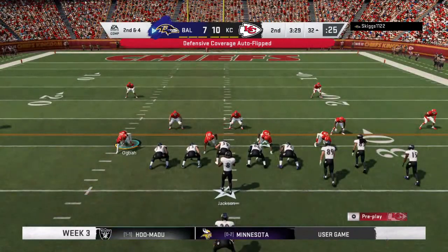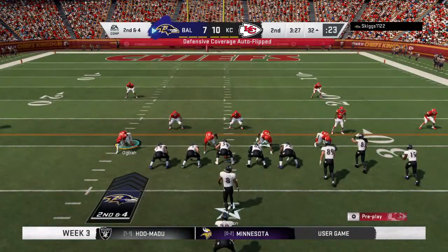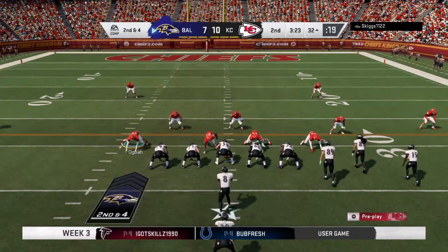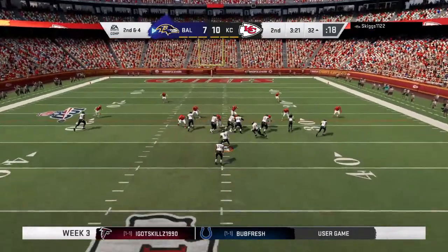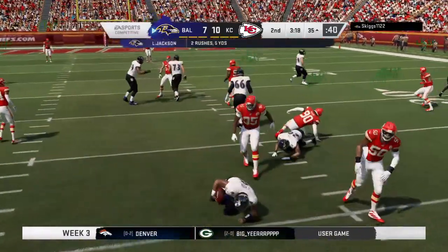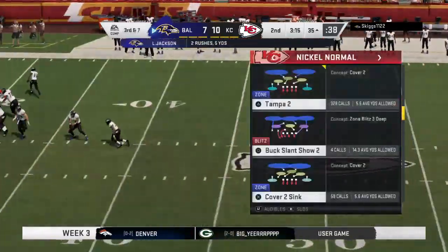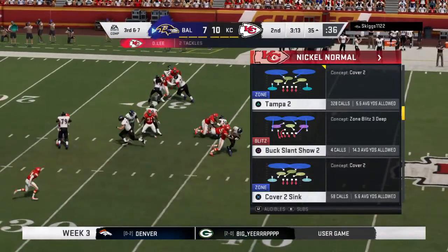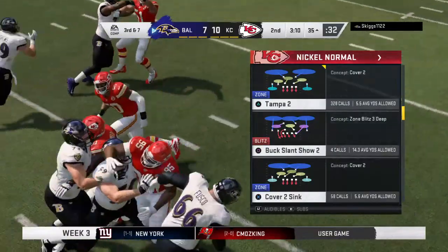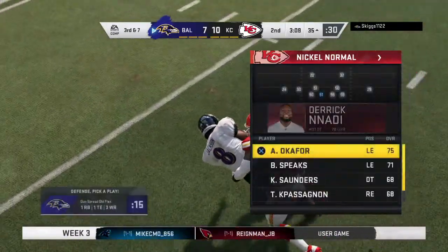The last run got 6, now 2nd and 4. Jackson options out left. And no pitch there and no chance either as he's brought down behind the line of scrimmage. That'll be a loss of 4 yards on the play. And that's going to lead to a 3rd down.